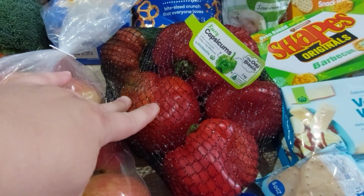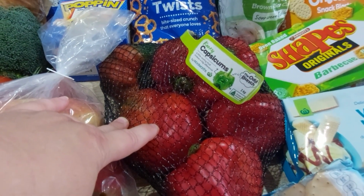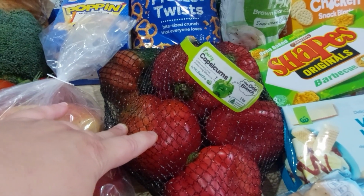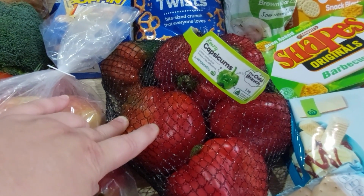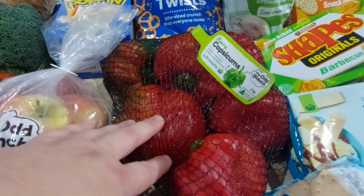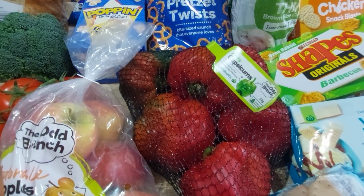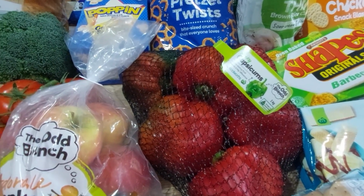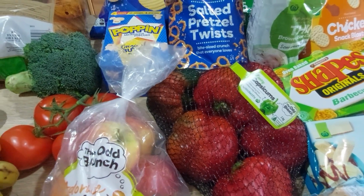So my plan for half of these is just to prep them, freeze them, for things like fajitas or stir fries, they can just come straight out of the freezer. So I will prep those up, have them in the freezer ready to go for meals like that. And that's how you get the most out of your bulk buy veggies. Okay, that's it for the veggie section.